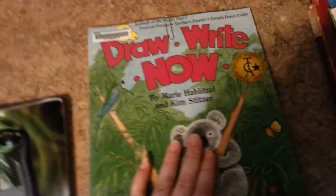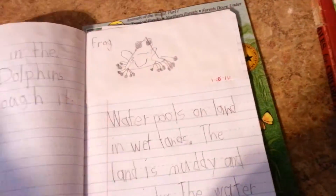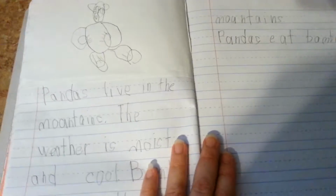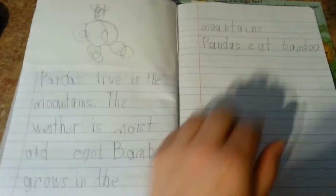And he wanted to do his drawing right now that he had been doing, so I got a different book from the library, and he did his panda, which is what he wanted to do. And he did this with his dad, so he just drew a panda and then just copied the work that was on there. So that's the other thing that he did.